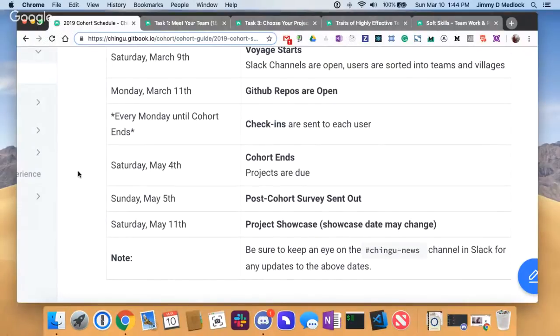The project showcase will be on May 11th. That'll take us about a week to go through everything. In the past, what we've done is we've packaged up, and I think you've seen this, I say we, meaning Chance, has packaged up all of the projects and created a Medium article that shows who are the team members, what is this project about, and to make it visible to folks outside of Chingu.